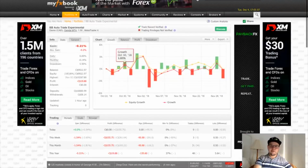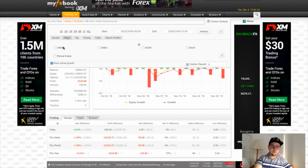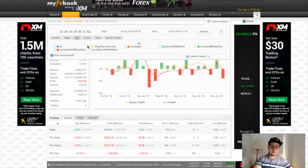Now, what I want to show you is basically that there's a feature here called custom analysis. With this, you can filter by pairs, you can filter by magic numbers. One thing here is that we have codes for the time frame. So if it's a 4-hour chart, it's going to be 240 or 241. If it's a 1-hour chart, it's going to be 61 or 60, at the end of these numbers. So we can really easily filter by time frame. That's pretty cool. And then the other thing is, you can filter by days if you want, day of the week, hour of the day. We don't do that for now. And here are the tags you can filter from.